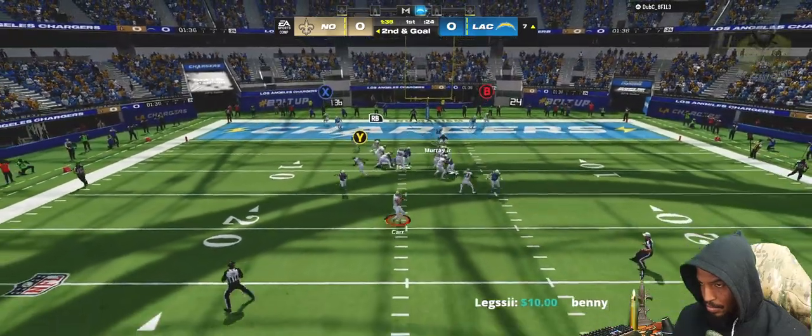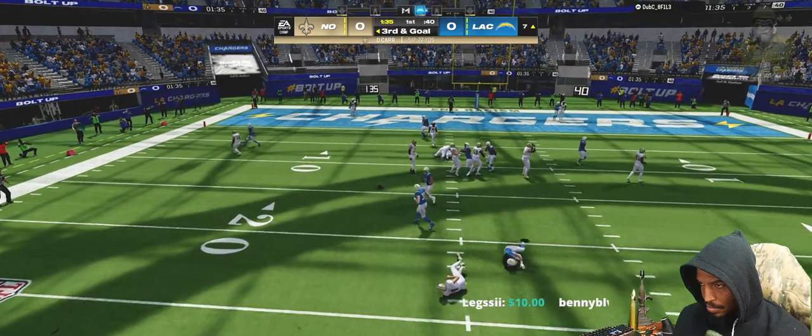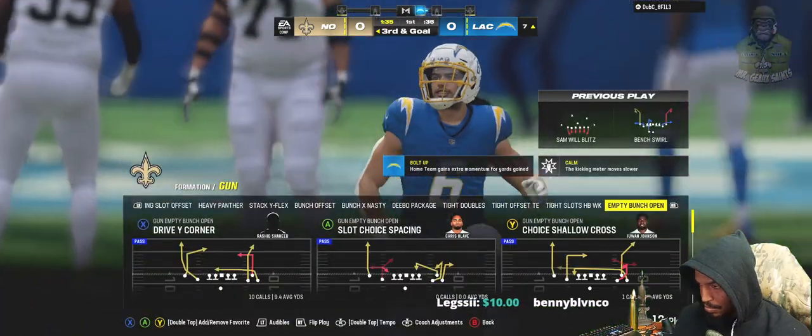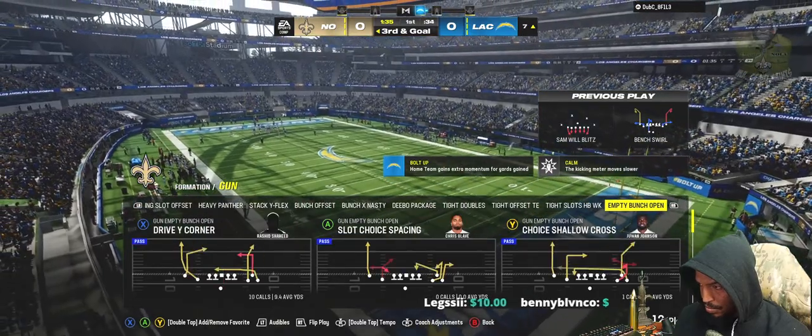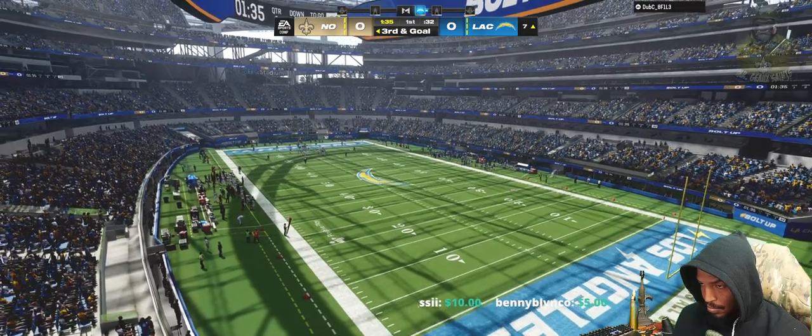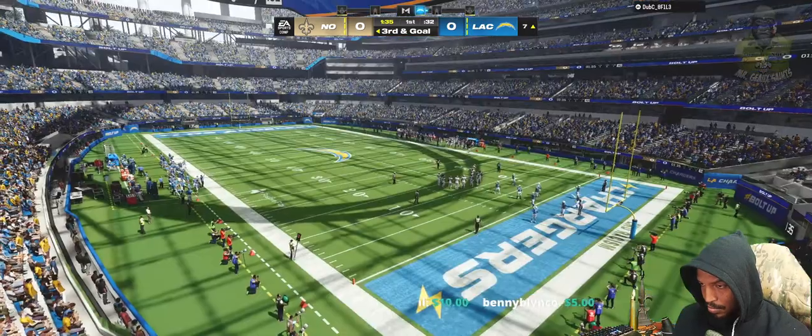Here's Carr. Just not enough on the throw there. Down around his feet and incomplete. It's been a good opening drive offensively thus far, but you know they don't want to waste it and settle for a field goal attempt after that incompletion. So this is a big play coming up here on third down.